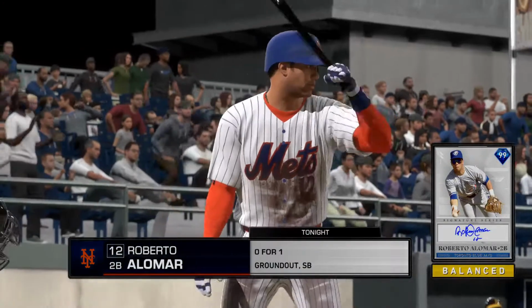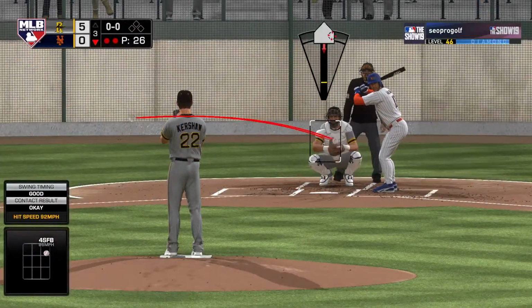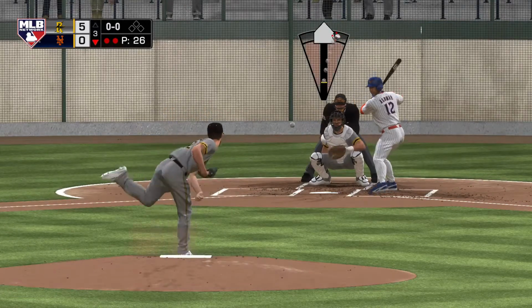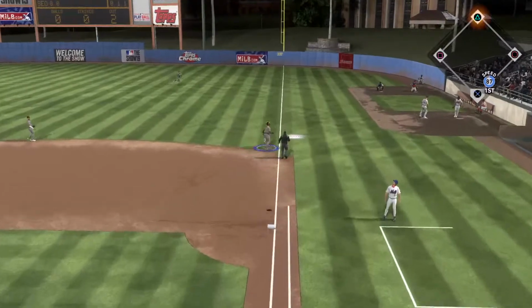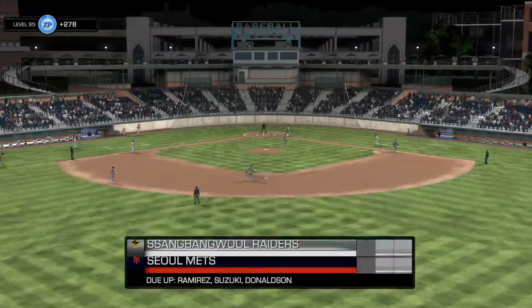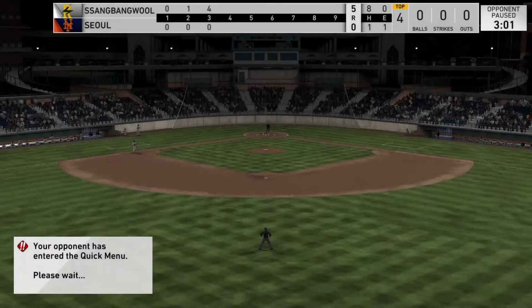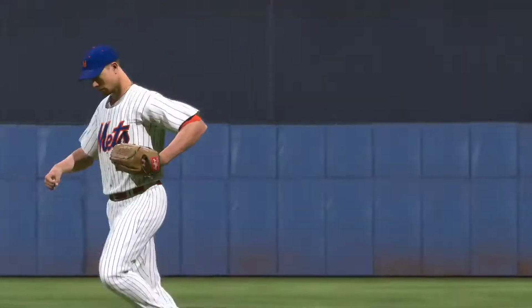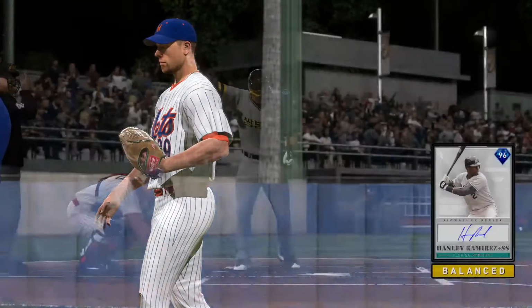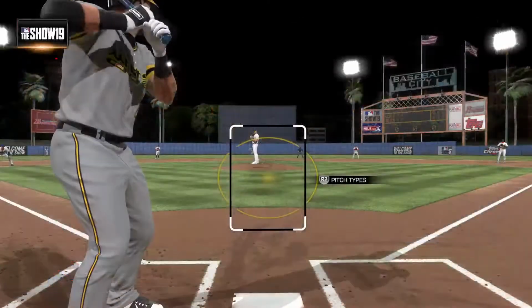Stepping in, Roberto Alomar, 0 for 1 for him here in this one. Alomar, he's ready. Here's the first offering. Here's a pop-up now. Thomas moving to his left, and that ends the inning. Blake Trinan answers the call from the pen here in the fourth as they didn't get the outing they were hoping for from their starter.